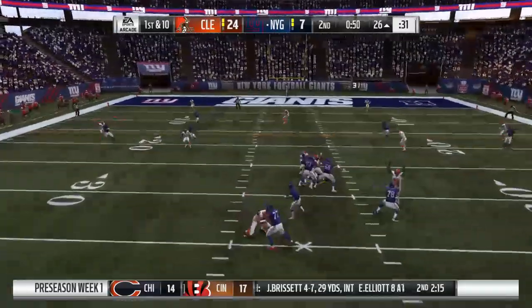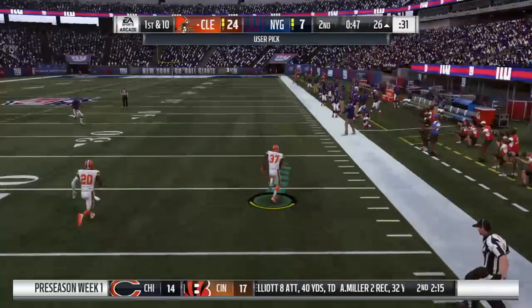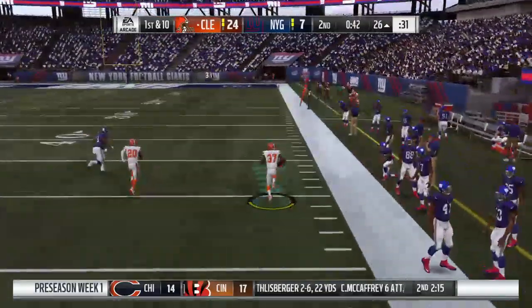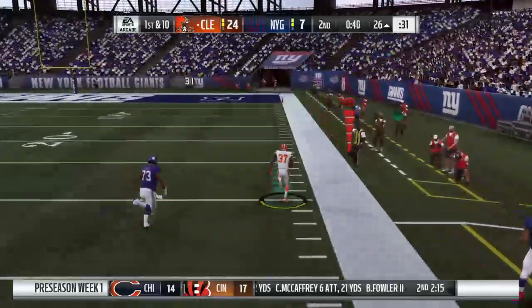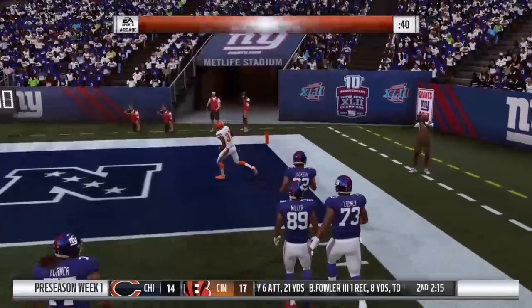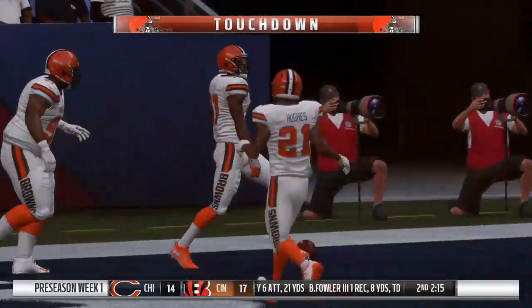On first down, Smith. Into heavy traffic, and it's intercepted. Picked off down at the 10. And he'll score. Touchdown, Browns.